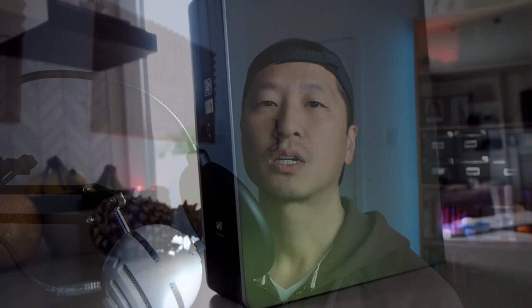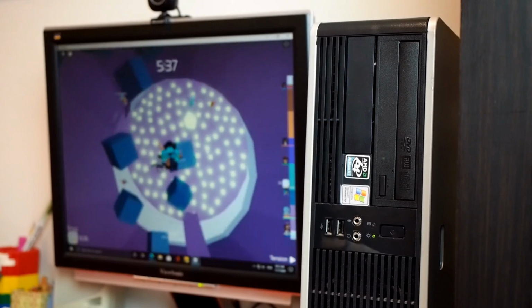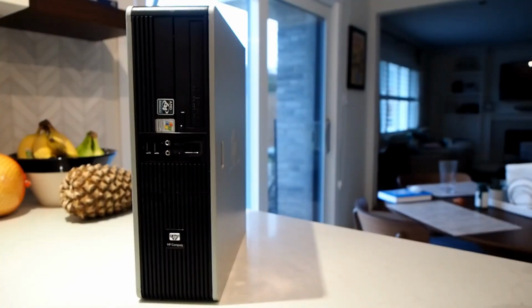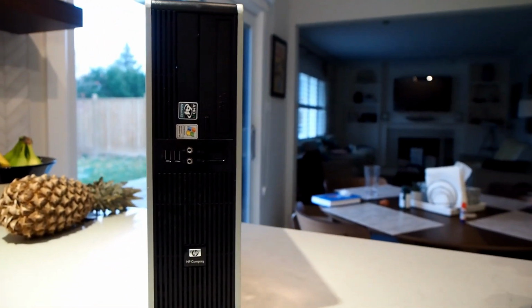Now, if you're a hardcore gamer, just stop watching now. If you're an average user, then perk them ears up and listen in. Now, I've talked about this before, but I wanted to show you how some of the old computers that I'm using and some computers that you can still buy used online are still a great value in 2020, and how most people are still wasting their money.